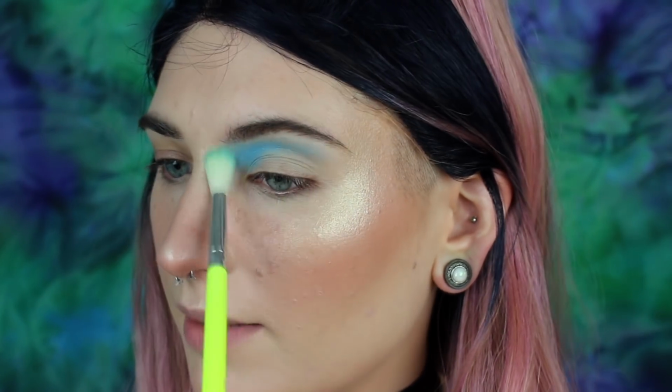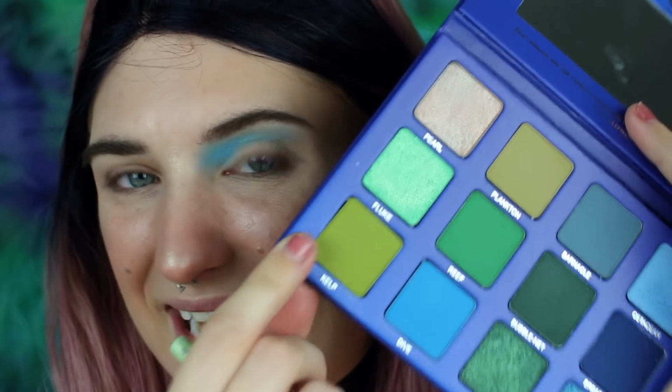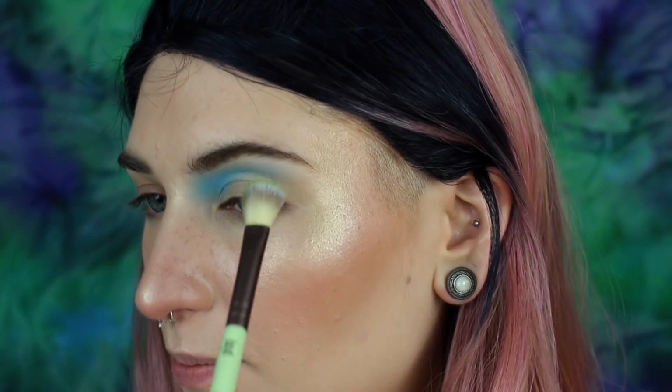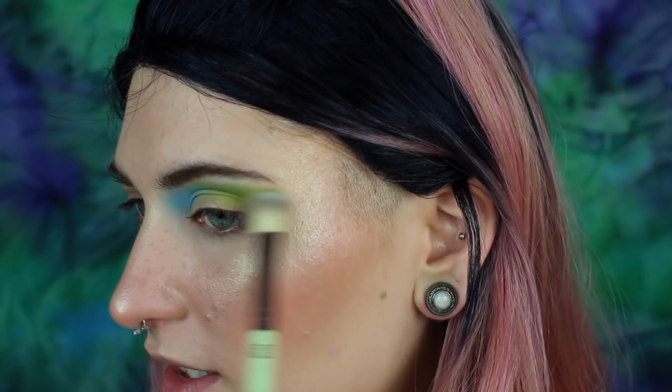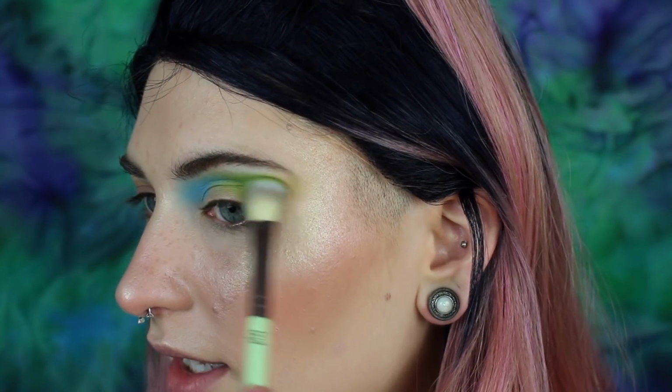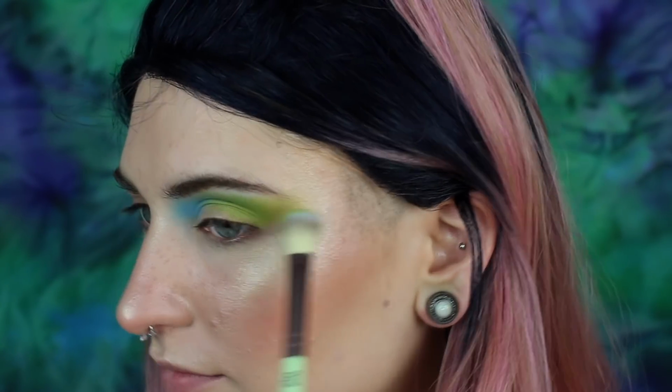This powdery blue is so pretty. I love it. I have to take Kelp. I'm so excited about that shade. That is the first shade my eye drew to when they first announced the palette. It's so pretty. This is just like a pixie fluffy brush, but just any fluffy blending brush will work. The first one was from BH Cosmetics. Oh, it's so pretty. It's so pretty. I can't. Be still, my heart.